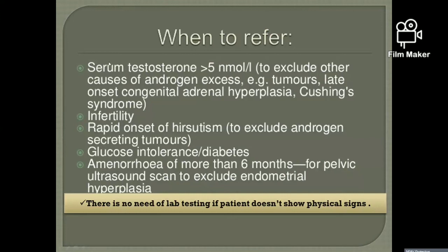But we should remember, while diagnosing these cases, which are to be referred: serum testosterone, if it is more than 5 nanomoles per liter, this is to exclude tumors, hyperplasia and Cushing syndrome. We have to exclude high levels of testosterone. Infertility, okay, we can deal with infertility very well, but a rapid onset of hirsutism again may indicate an androgen secreting tumor. Glucose intolerance and more than 6 months of amenorrhea, with pelvic ultrasound, we have to advise to exclude endometrial hyperplasia. USG is an important tool nowadays. There is no need for lab testing if the patient doesn't show any physical signs. Suppose there are no physical signs but oligomenorrhea or amenorrhea, we have to evaluate these cases. Even for hormonal imbalances, she may not be a case of PCOS.